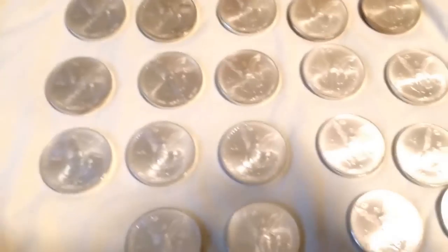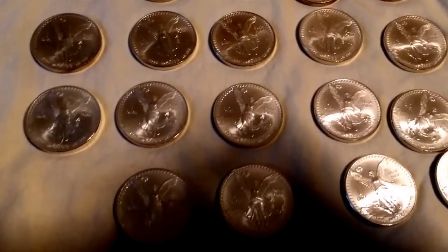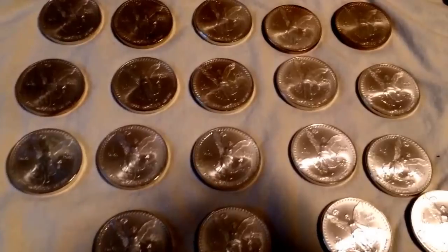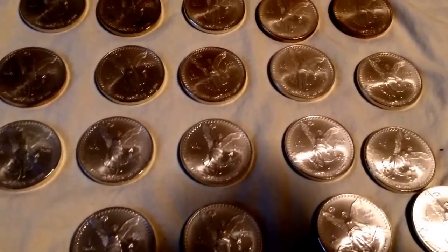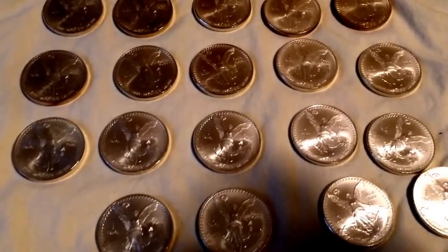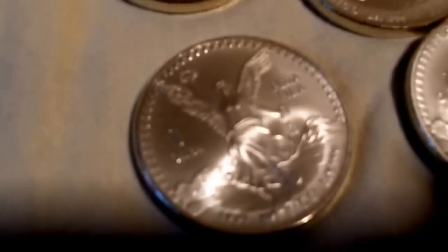So when you average all 19 of these together with shipping, I paid an average of $23.84 per ounce shipped for the 1995s, which is the last year of this style, 20 years ago, before they have the present day style. So it's just something that you guys should take notice of.